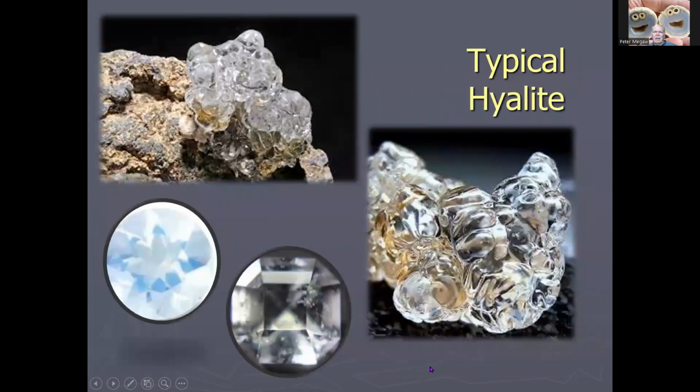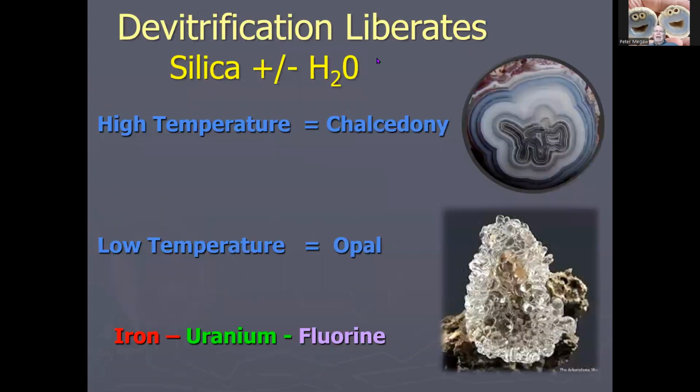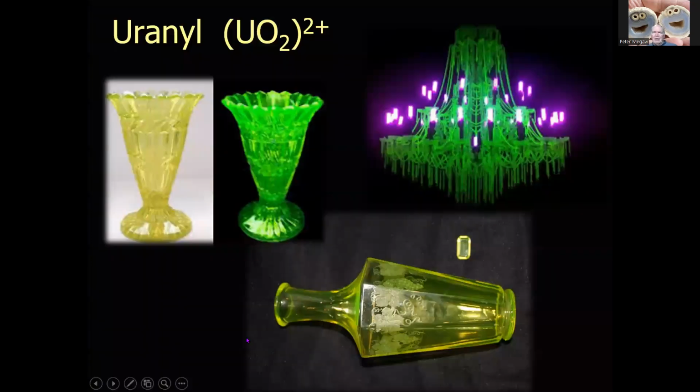We are fortunate in Mexico that a lot of the devitrifying volcanics create beautiful gel-like hyalite opal. So this is transparent, just looks like a little blob of white goo on the rock. It does facet nice little stones, not terribly attractive in themselves, but they do have a secret, which is that not only does devitrification liberate silica, it liberates iron, uranium, and fluorine. And when you liberate uranium in this environment, it tends to form the uranyl ion, and that gives you a gorgeous chartreuse or acid green fluorescence under both long and short wave light.